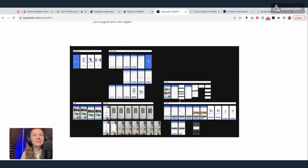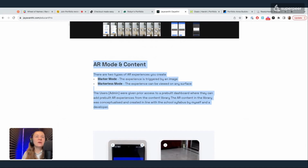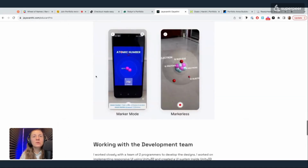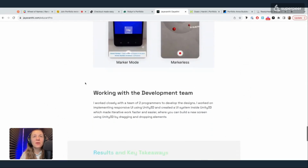And again, okay, I can see this experience, you have some flows, but how can I go through those flows? How can I see these flows? How can I understand the details? How can I understand the experience? I cannot. This is the only piece of information that tells me something about your product thinking, that you have two modes, maker and marketless, which is interesting, but this is static, so I cannot get anything from here.